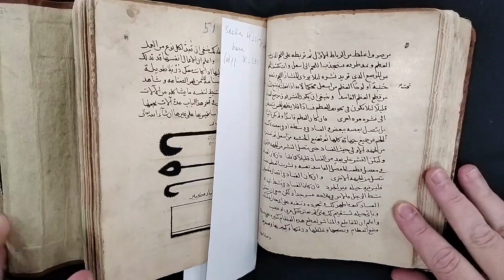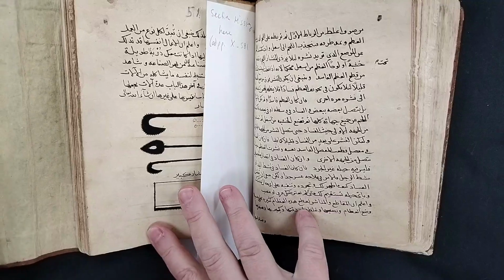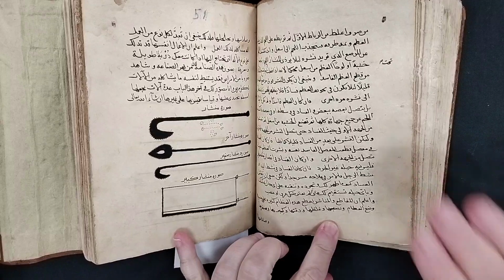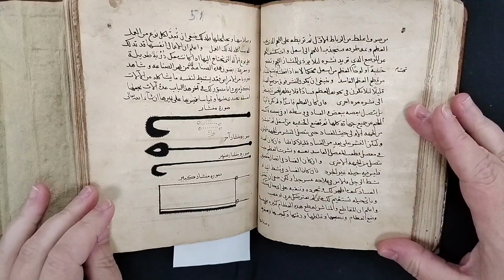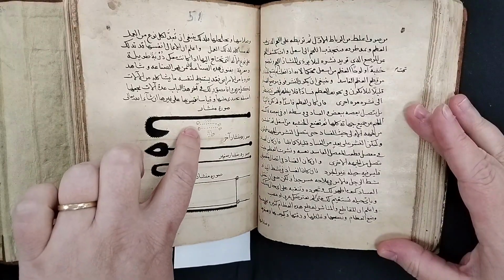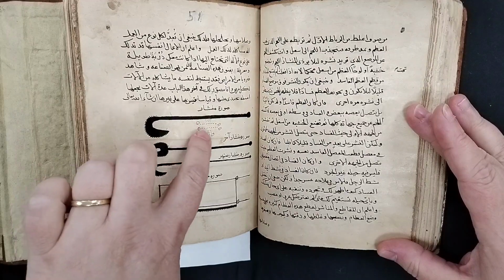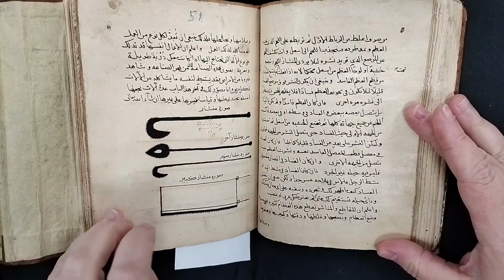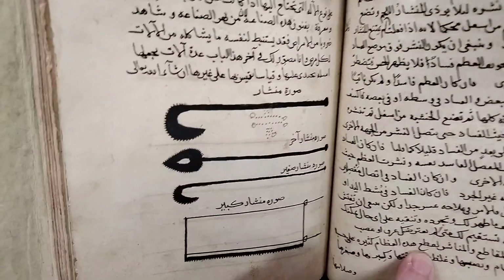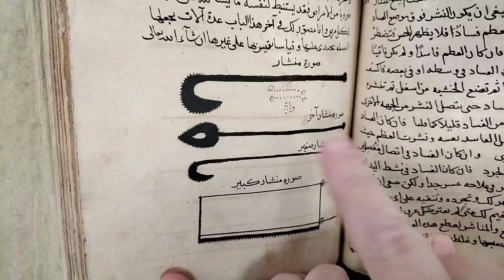Let's see. There's another section that's missing here. Here we go. But I didn't have time to see exactly which chapters were missing. But there's something there. This is sort of interesting. It looks like somebody came in later with a slightly lighter brown and made some kind of diagram. I don't know what that could be. I'm assuming it's something relevant to this particular tool.